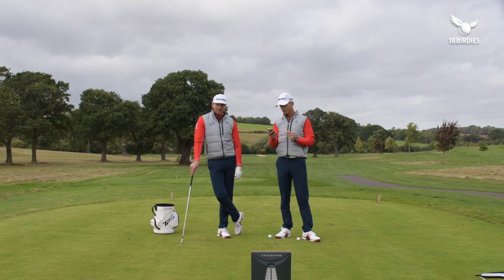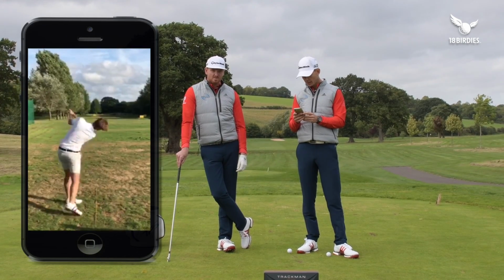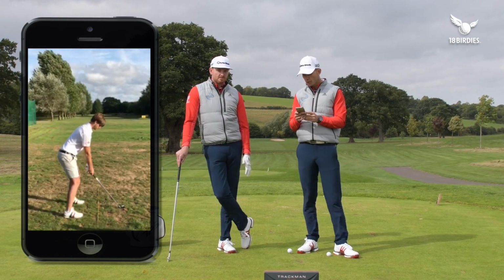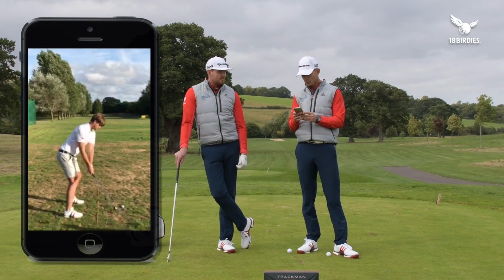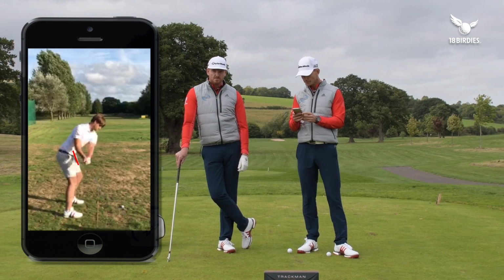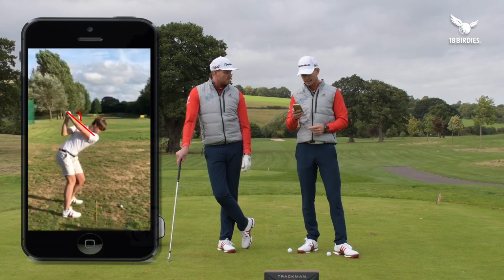So let's take a look first of all at the down the line, and you'll see what a fantastic golf swing this is. He swings the club around the body beautifully, but when we take a look closely at the club face, as he moves the club away, you'll see there's a lot of rotation of the club face early in the backswing. It gets to the top of the golf swing, we'll see that the face is open in relation to that lead arm.